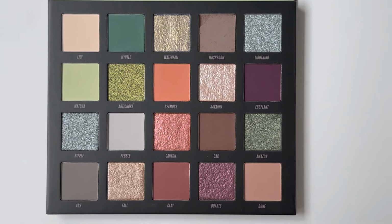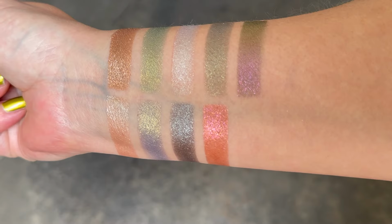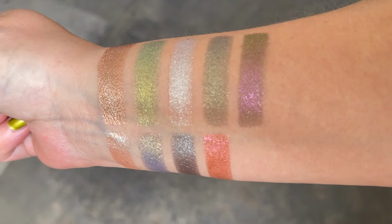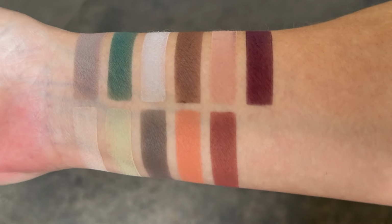So we have the Golden Hour, which is a very warm toned golden orangey duochrome shade with a lot of different dimensions going on. Waterfall has this golden to blue shift, and it's just amazing. I don't have a shade in my multi-chrome or duochrome collection that comes close to this shade. And this palette is only 19 euros, so it must be somewhere around 19 or $20. And you get 20 good shades for that price.